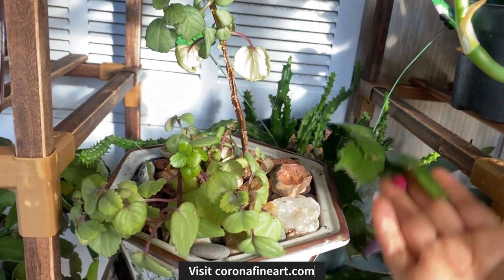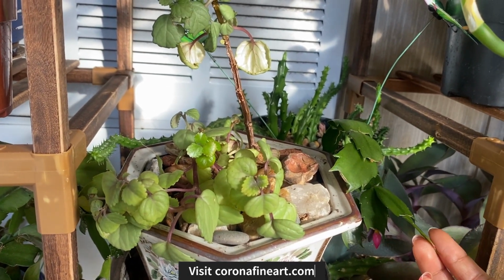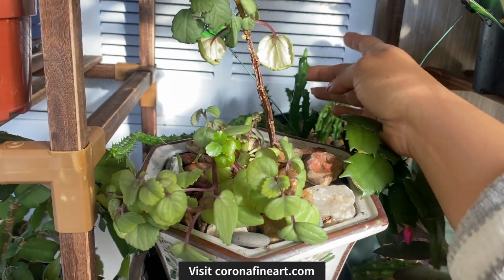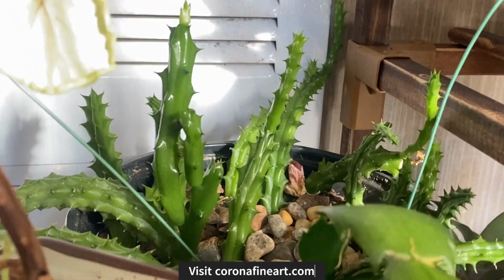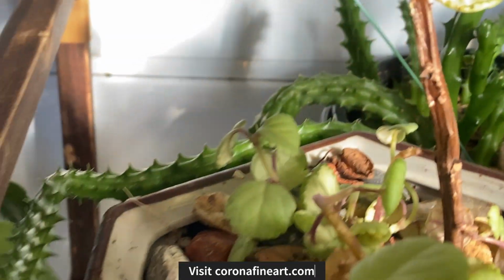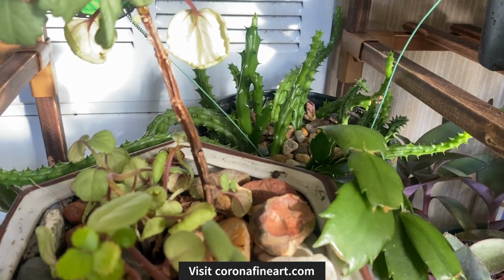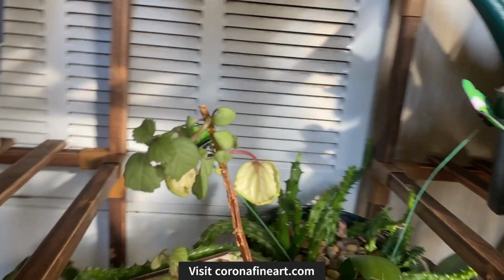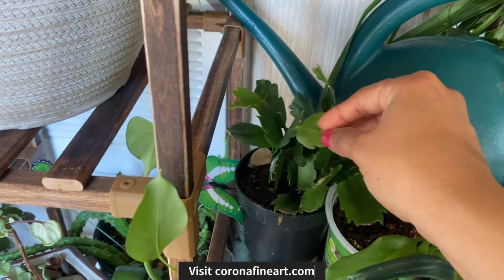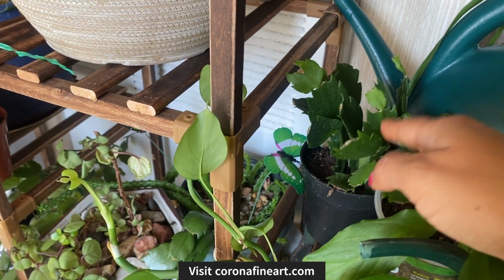Here I have some cuttings that I got from a friend of a Thanksgiving cactus. It developed a little bloom. I don't think it's gonna open. Back here I have another type of cactus that grows more in branches, branch-like. You can see it's long and a hanging type of cactus. And then if I go up here, I have another Thanksgiving or Christmas cactus. This one I believe is white.